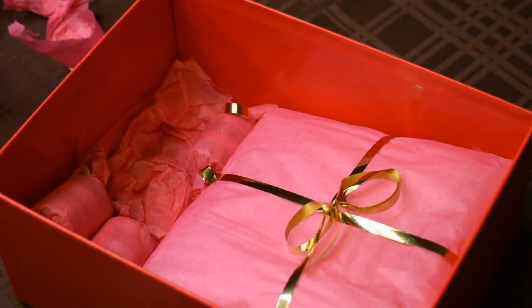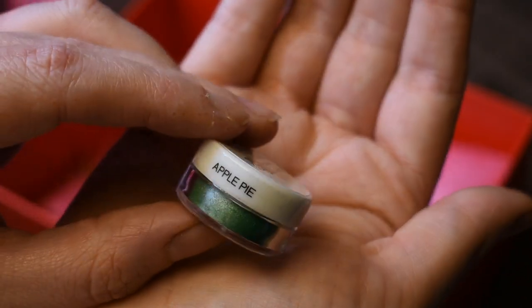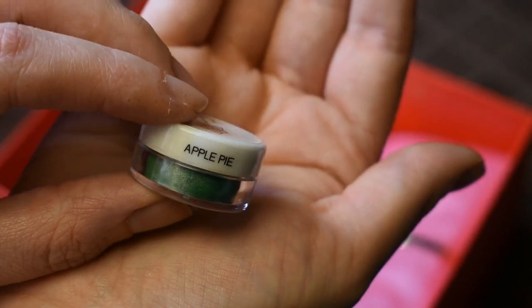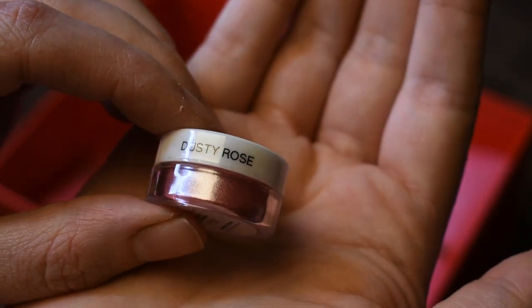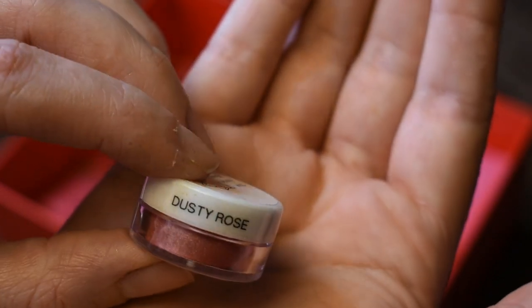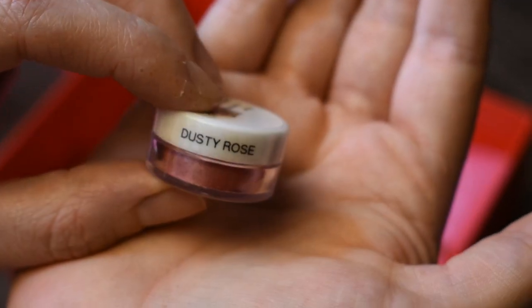Next thing in here, I believe these are like the loose shimmer pigments. I'll have to look up the exact names. But this is Apple Pie, and it's like a frosty green kind of color. And then this is Dusty Rose. Oh gosh, this looks so beautiful. And it's like a deeper rosy red, kind of frosty shade. Oh wow.